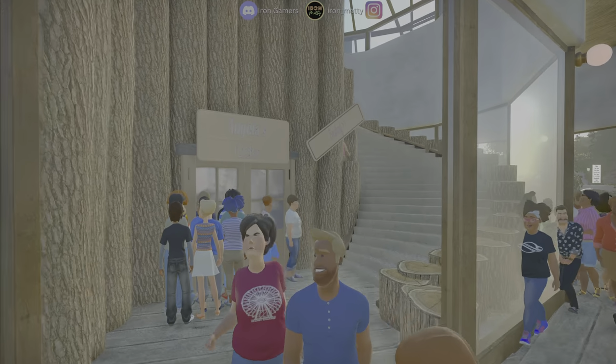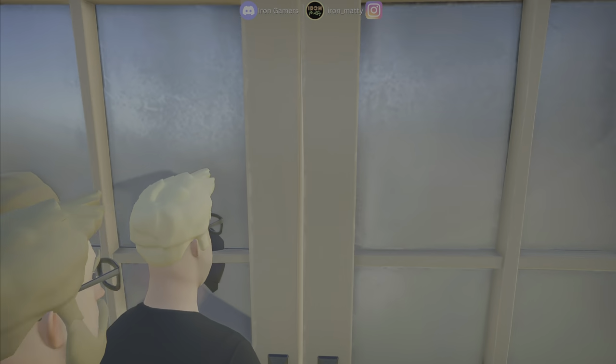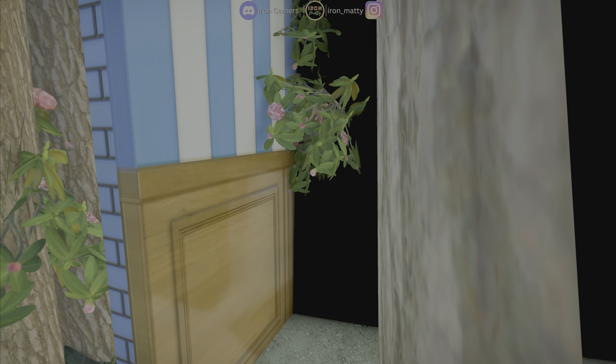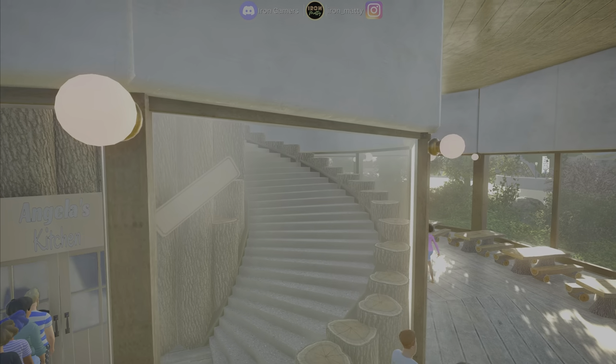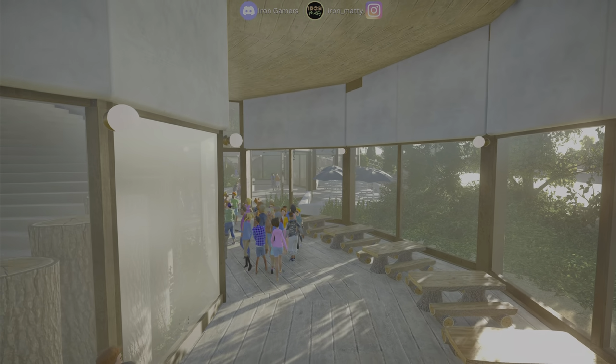What is this? Angela's Kitchen. Oh, there you go, it's a restaurant. I had to go and have a look, because of course there's seating upstairs, which we'll go and have a look at in a second.